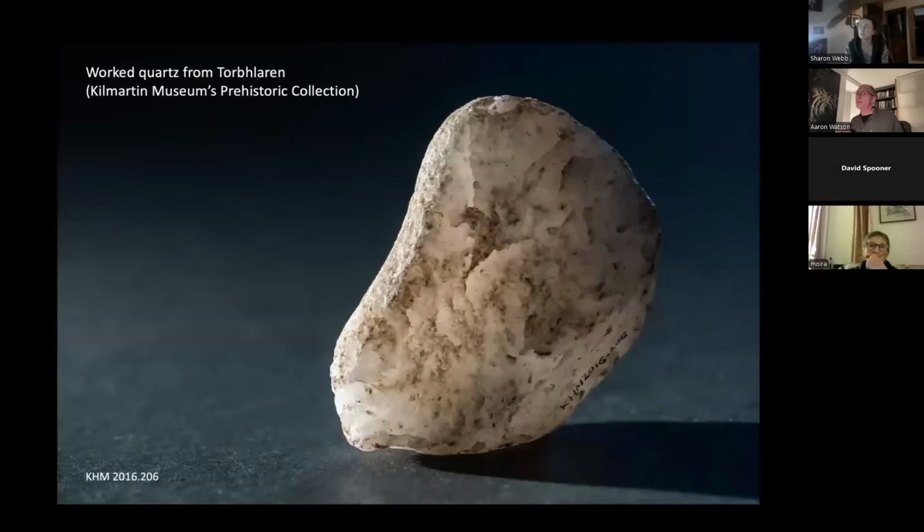Quartz is a really interesting choice as a material. It's translucent, and crystals sparkle when they catch the light. And under certain conditions, quartz emits that amazing, eerie, greenish glow known as triboluminescence. The example on the screen at the moment is from Torbhlaren, as the label says, and you can see that one side of the stone has been worked, possibly to shape cup and rings, to create grooves and to form and smooth those markings.